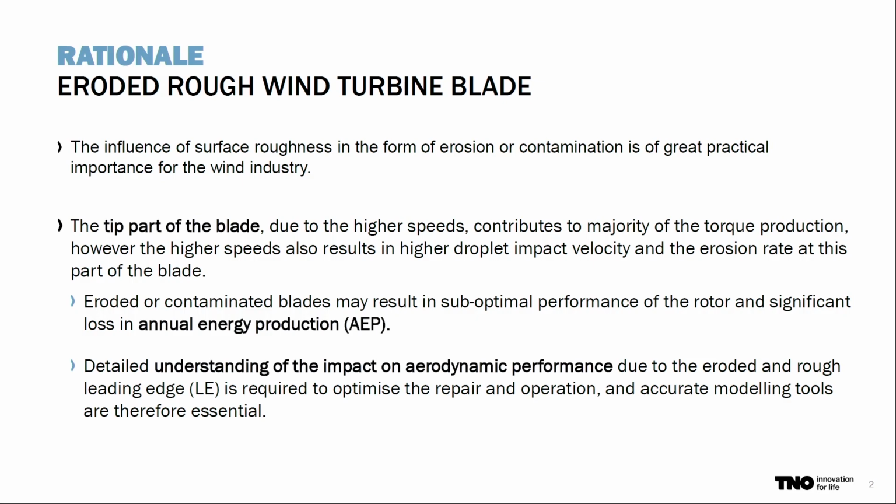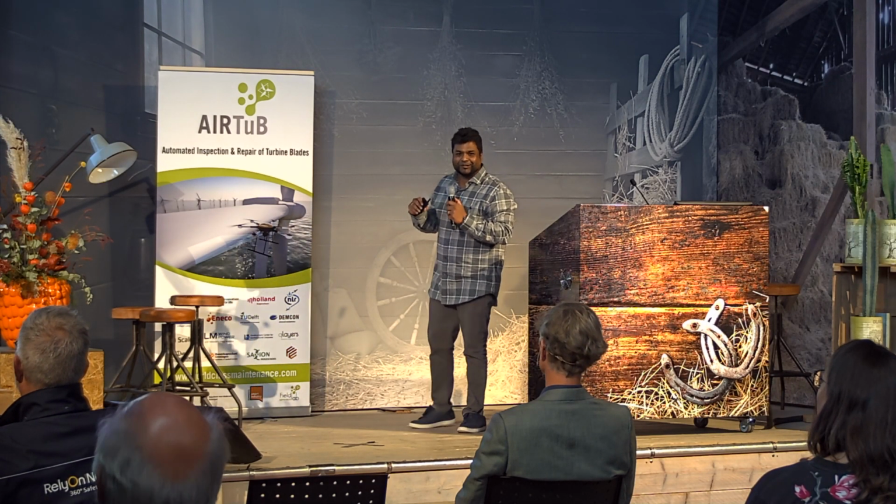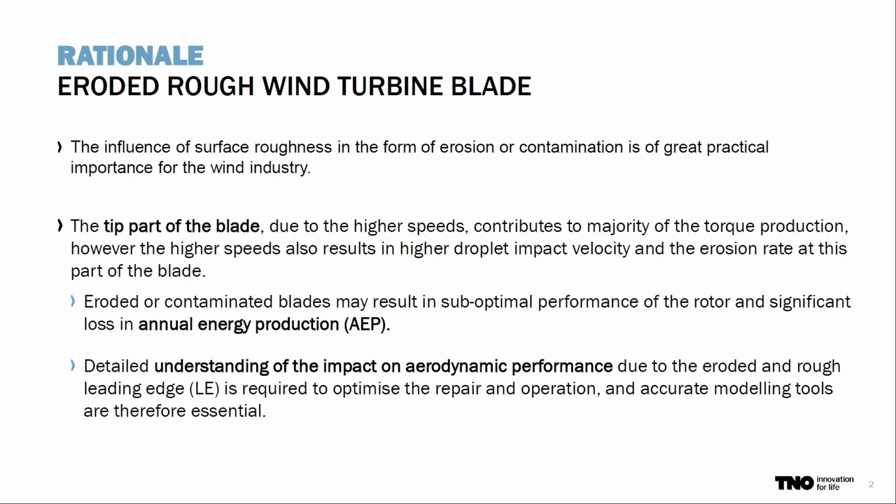So I think there will be a lot of aerodynamic jargon here. I hope I don't make it too boring a presentation, but I'll try to give some explanation of the physical scenarios. Generally speaking, erosion happens at the tip part of the blade. And the tip part of the blade is what contributes most of the power production. It's also where high flow velocities happen because of the rotation. So it's the crucial part of the blade that generates power, and that's the part where erosion happens.